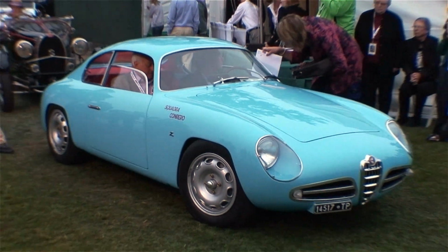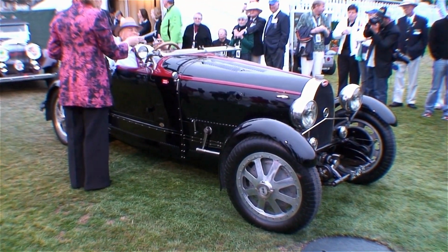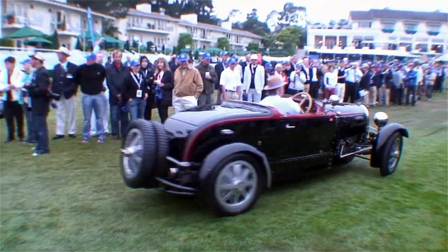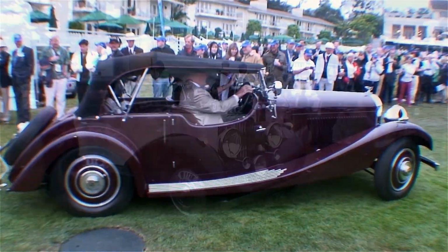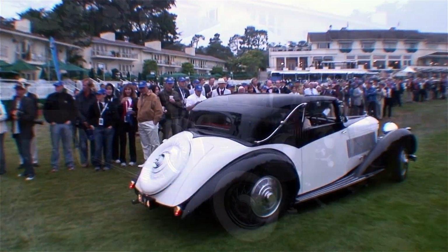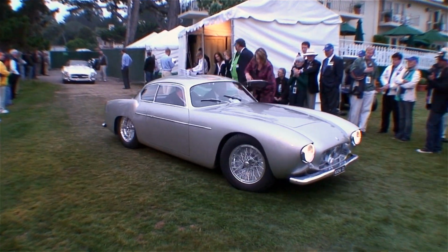Alpha. So round. Now when we're looking at this Bugatti, I remember that Alfa Romeo, that was a Zagato. And they're also featuring Zagato design this year. Mille Miglia sign on the side there. Bentley. And Bentley. Very dramatic paint job here, really accentuating the shape. Packard. And here's a Zagato Maserati.